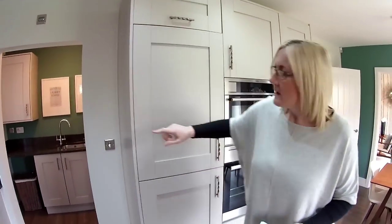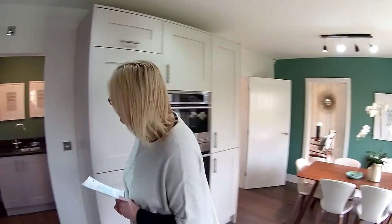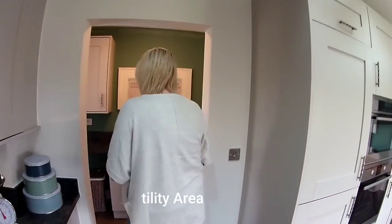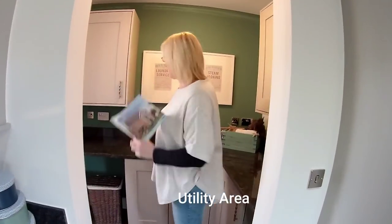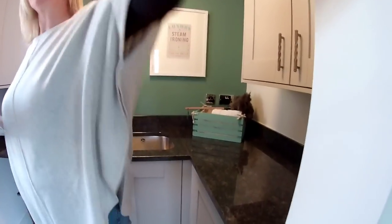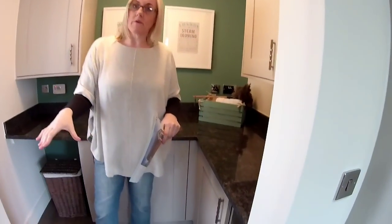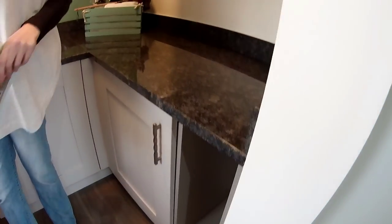Ooh. There we go. And we've got a utility, I suppose it is a utility room, isn't it? It hasn't got a door, but it's contained. So your access to the rear garden is through there. It's an alcove, a utility alcove. I suppose you could have a door on there if you wanted. Couldn't you? So what have we got in here then?